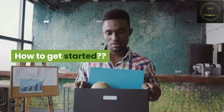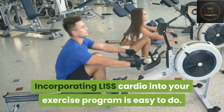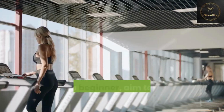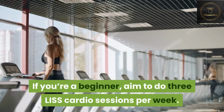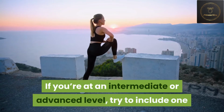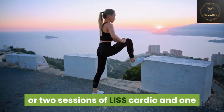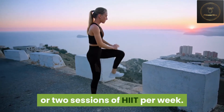How to get started? Incorporating LISS cardio into your exercise program is easy to do. If you're a beginner, aim to do 3 LISS cardio sessions per week. If you're at an intermediate or advanced level, try to include 1 or 2 sessions of LISS cardio and 1 or 2 sessions of HIIT per week.